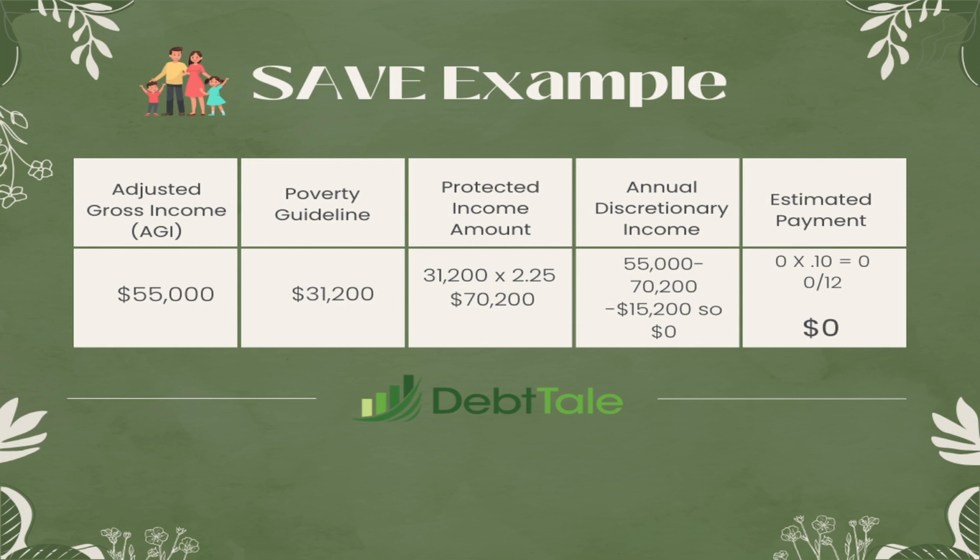As per this calculation, this family has no discretionary income, so the payment will be 0. Just in case, we're going to take the annual discretionary income times 0.10, so 0 times 0.10, and then divide that by 12, and they come out with a monthly payment of 0. So I hope that example was helpful.